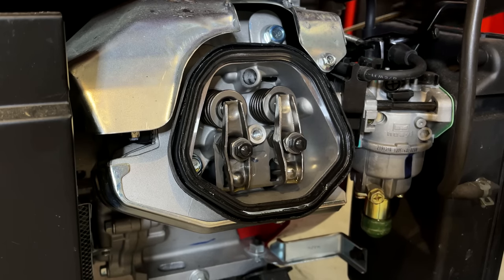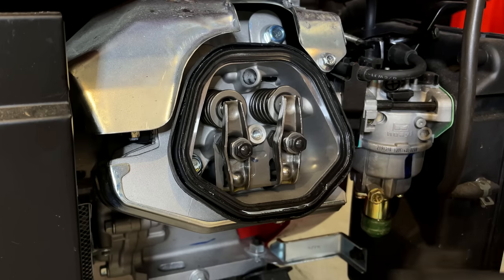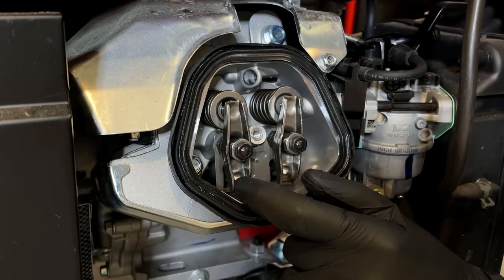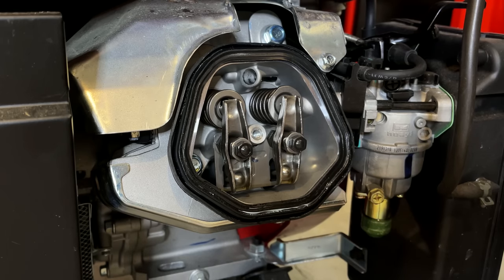Let's just do it one more time. Both valves are closed. Yeah, nothing. I did not feel the tappet pushing the push rod. So either it's broken or maybe it's stuck. I think I'm going to get the oil out and we can use the borescope, take a peek, see if there's any parts floating around inside that engine.